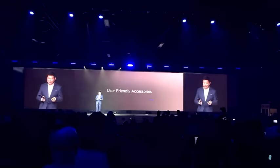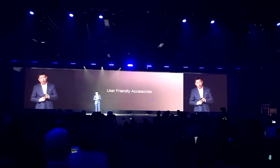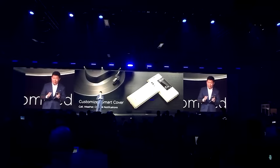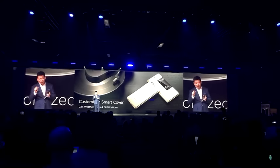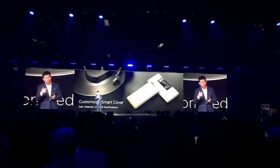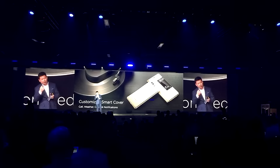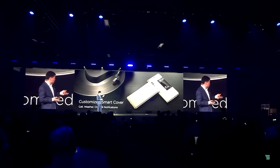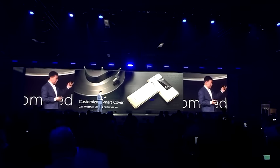And also, we bring you more user-friendly accessories for your selection. I will show you some of them. For example, this one is a smart cover. From the window of this cover, you can pick up the phone call, you can watch the message, and you also can see the time, the weather, the notification. It's very convenient. This is for the golden color phone with this cover.